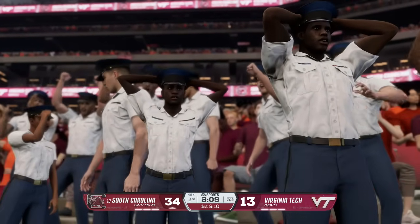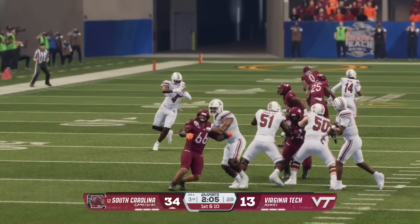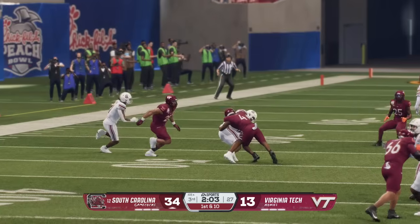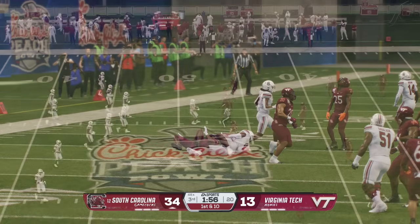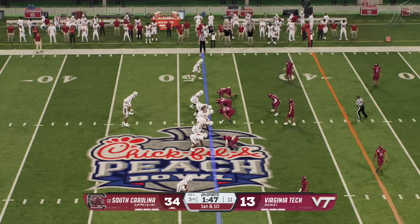Well, this offensive line, you've got to tip your cap. They've done everything you would ask of them in taking care of this quarterback. They do it again here on 3rd down, working with that lead. You know the pressure's coming, and they deliver. The Gamecocks will line up on 1st and 10.